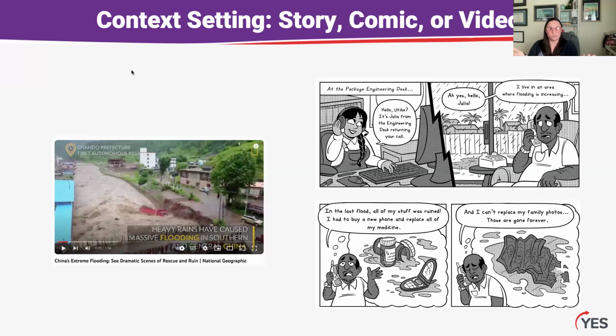And even these students in Puerto Rico, who experienced this personally, were very moved and empathetic with the people in this video, that this was a horrible thing that was happening to these people and how they needed to connect to it.